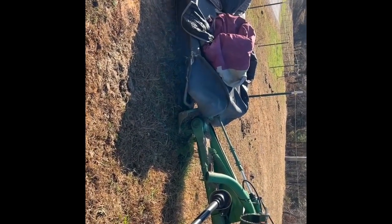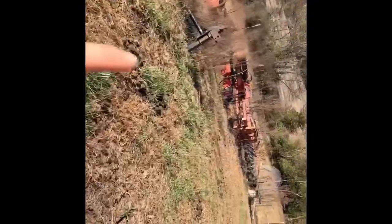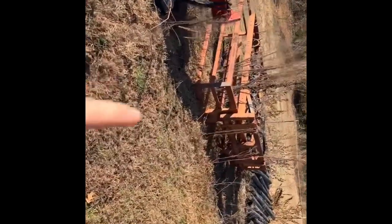So hopefully this will be a great asset to this hay business. Other equipment that we have around here besides that is this 7-foot Frontier disc mower. We usually mow with this using our 5075 John Deere, which I'll show you here in just a second.